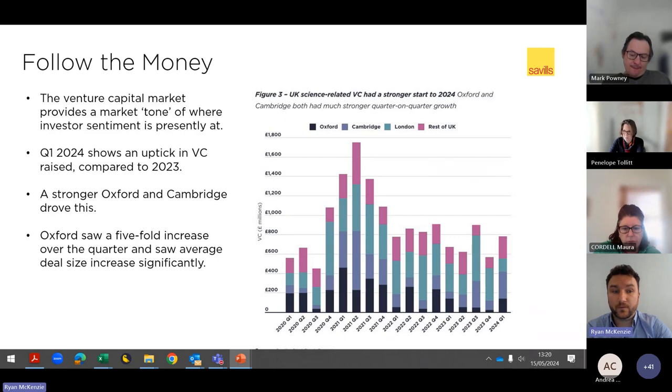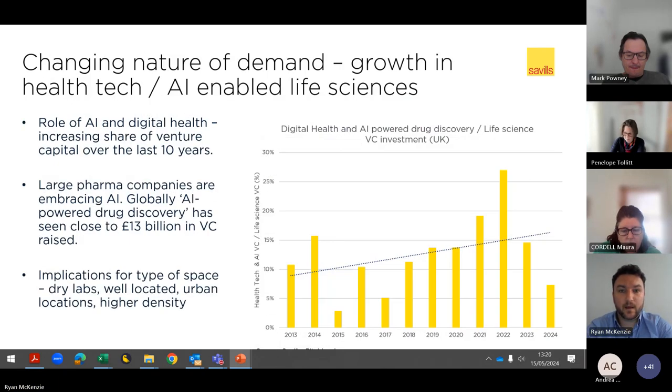Oxford, for instance, saw a fivefold increase over the quarter, and quite a large increase in its deal size. So that indicates there's significantly more money being raised by individual companies now as well. Interestingly, we noted a trend in the type of companies raising venture capital within the life science sector. Increasingly, we're seeing digital health, health tech, and AI-powered drug discovery being an important part of the life science mix.